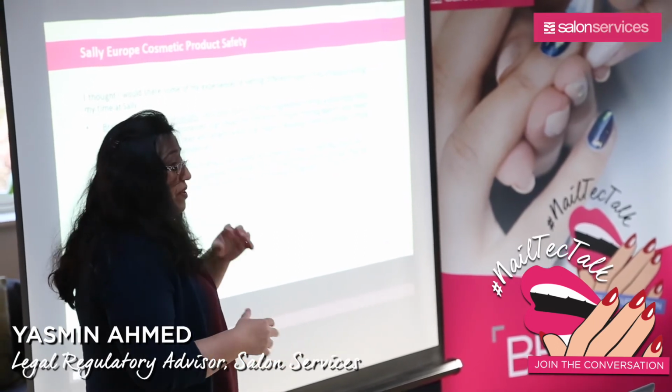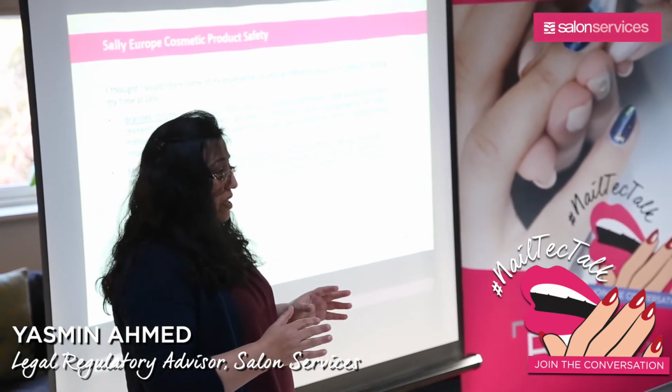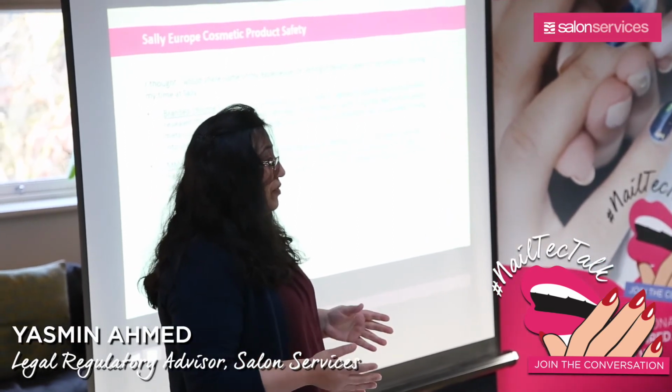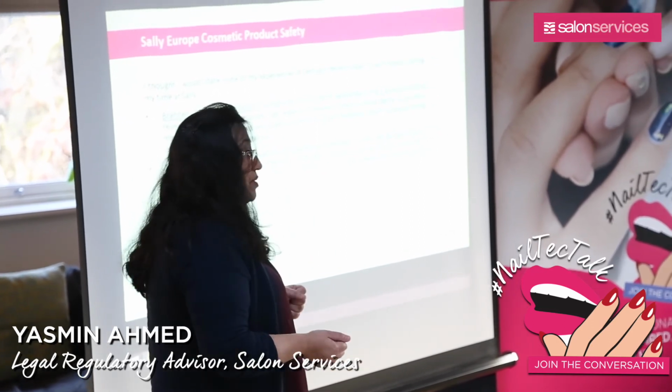restricted. Some of these ingredients are found naturally, but there are specific manufacturing processes that can limit the amount that these can be in the product. So if they're above a certain level, they're deemed non-compliant and they can't be sold on the market.